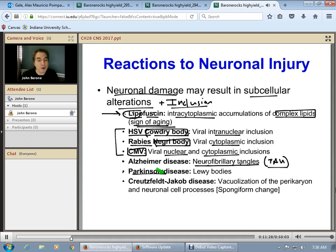Same thing happens in Parkinson's. In Parkinson's, you also have accumulation. These are going to be called Lewy bodies. Now, these are made of alpha-synuclein protein. So it's a different protein. And here's the rule. In the brain, if there's some sort of body or inclusion, they're going to ask you what it is. What is it made of? So neurofibrillary tangles are made of tau. Lewy bodies are made of alpha-synuclein.